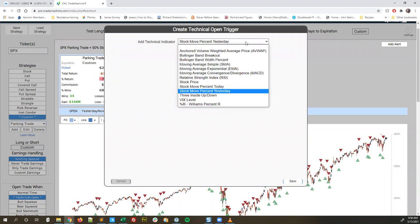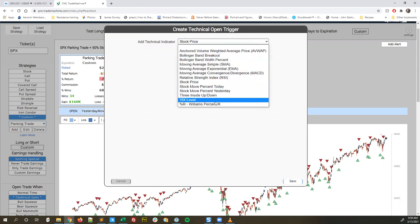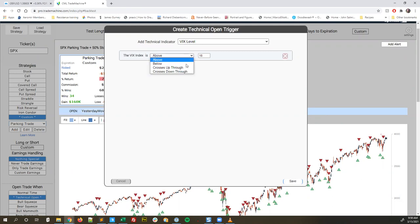Yeah, we could do a Bollinger Band breakout. What does it say for the stock price? Above or below, or passing up or passing down through a moving average. That's another one you can use. And the VIX level is just these choices, so it's kind of hard. What do you use with the VIX up in the 20s now? 18 wouldn't make any sense right now.